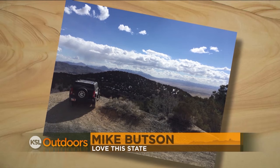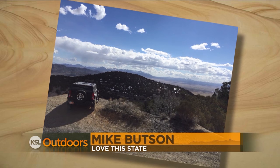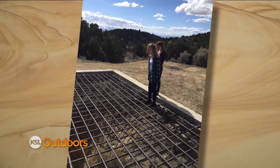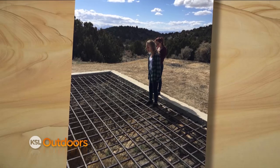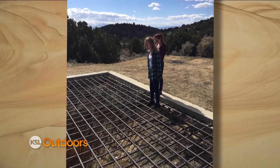With the weather ripe for being outdoors, Mike decided to load up his 3 kids and go for a ride up Sunshine Canyon Road near the 5-mile pass in Tooele County. The kids were even brave enough to walk on a gated-off mine shaft to peer down deep into the darkness. Mike says they love this state and are proud to call it home.